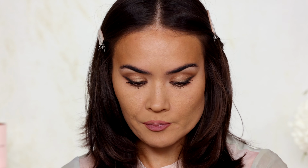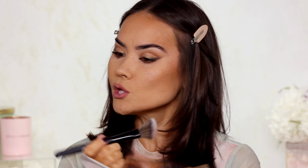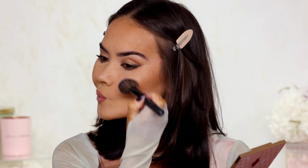And you already know, I'm obsessed with this powder. I reach for it all the time. So now for blush, I'm gonna go for this Pillow Talk Beautifying Face palette from Charlotte Tilbury. I'm gonna use the Pillow Talk blush just because I feel like it's a very neutral fall type of shade. I don't wanna go too pinky with my cheek, but pinky enough that it looks like I'm blushing from within.